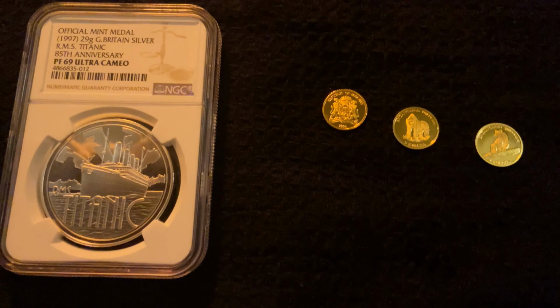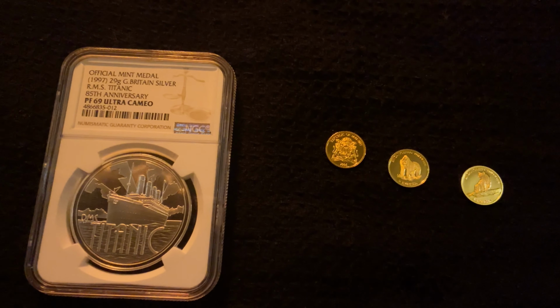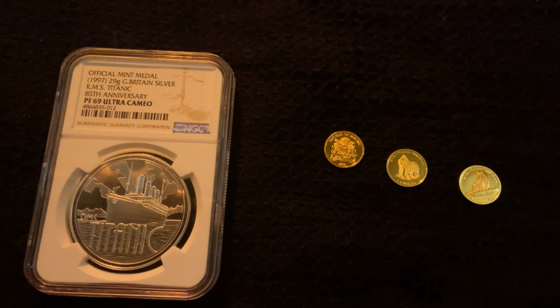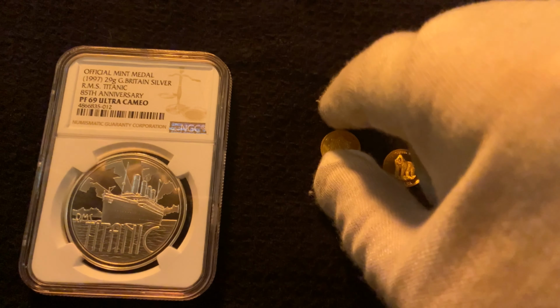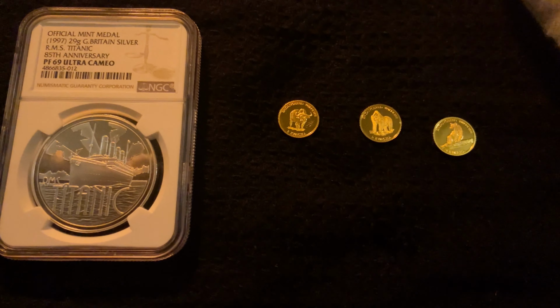Wow. You can see why I love gold and silver. Not only is it a great investment, but you actually get to hold it in your hands. You get to keep it. This looks better than any British currency coin that I've seen recently.